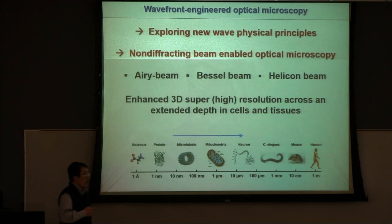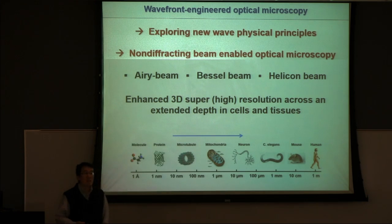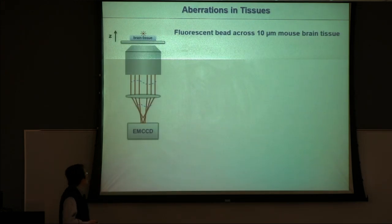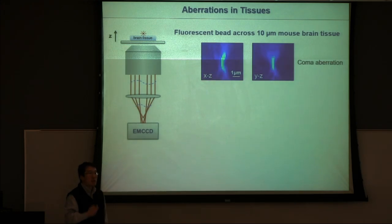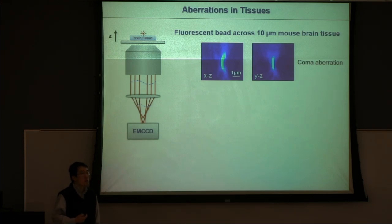And to really enable tissue imaging, there's another technical barrier we need to address. So this is the aberrations in the tissues. Just to give you a quick example, here we have a fluorescent bead placed on top of a 10 micrometer mouse brain tissue, and we took the image. And this is the point spread function, and we see a strong coma aberration in the point spread function.